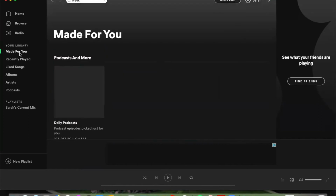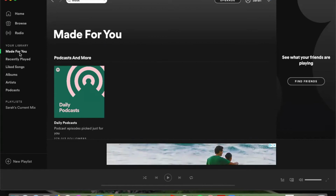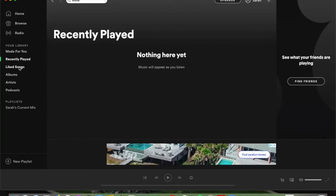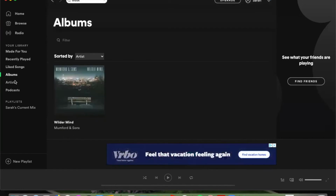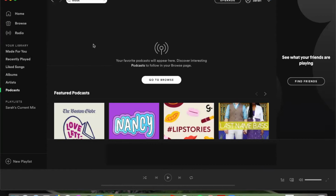And then once you have really set up your Spotify, you've liked a couple bands, you've made a couple playlists, they have this whole made for you, which is just curated playlists and songs that they think you'd be able to like. All of your recently played liked songs would be here, liked albums. So you can see I liked Wilder Mind, any liked artists, and then podcasts would be here as well.